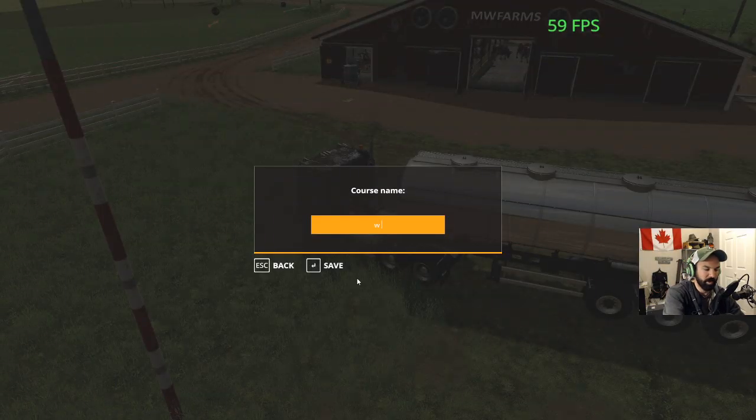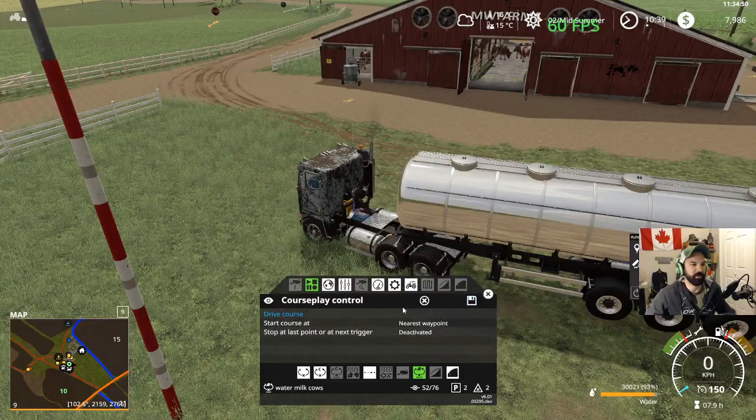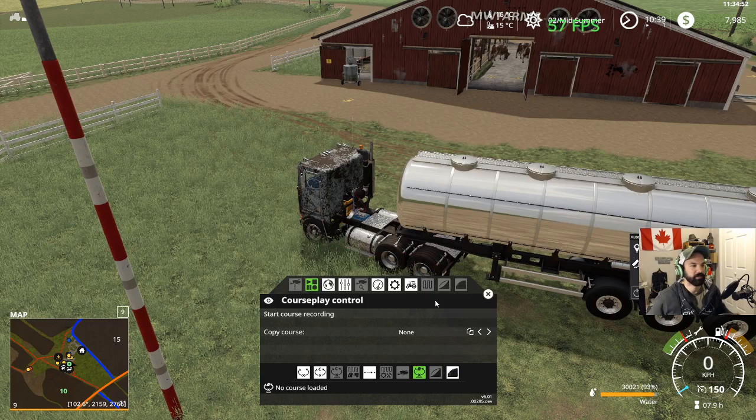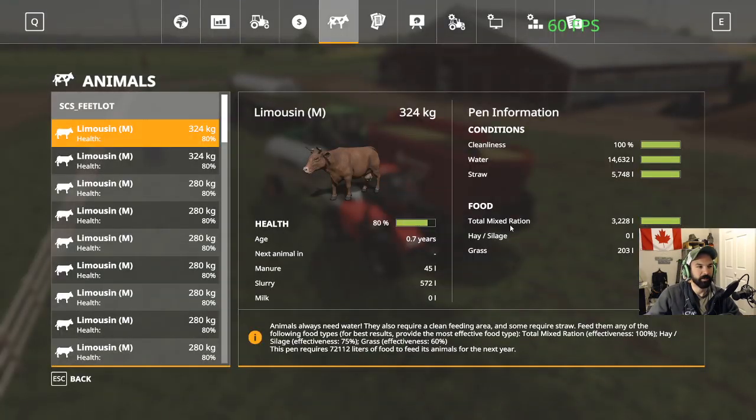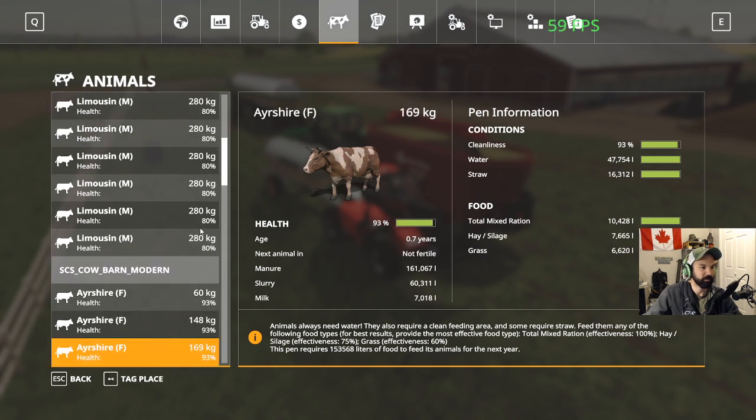We'll call it water, milk cows, I don't know, for now. Just so I have it, so I don't have to re-record it again. Good. Cows are good. So apparently our beef cows need some grass.